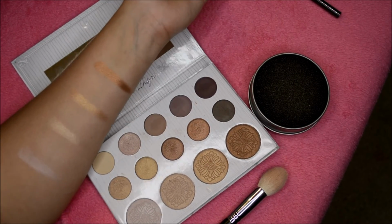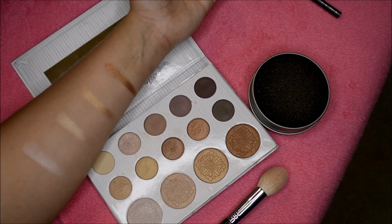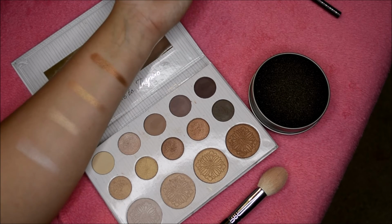To me, these highlighters are kind of a joke. I'm not trying to be wicked rude or anything, but I'm sorry. I would rather invest my money in a Becca or a Mary Luminizer or an Urban Decay, any other highlighter on the market. I would not buy this palette for these highlighters.